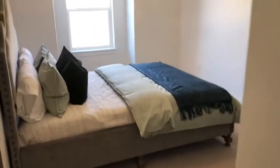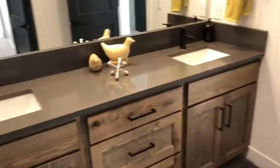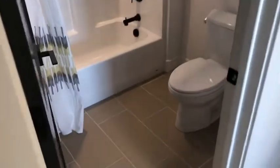Bathroom. Another bedroom. Third bedroom upstairs. You have the full bathroom upstairs that has a double sink, a separate room for the toilet and for the tub shower. So you can have people using this room and still using the sink at the same time. And then it goes through to that bedroom.